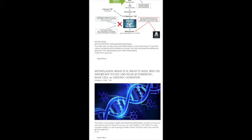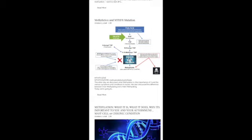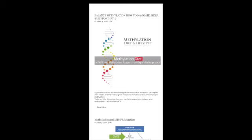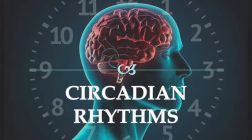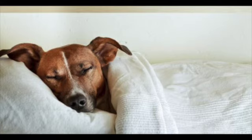Now, we'll be talking about methylation in great detail in the next couple of videos, but you can actually read more about it by checking out the research on www.mastoqueen.com, Methylation Parts 1, 2, and 3. But in general, exercise, diet, and regular sleeping habits are all very important to supporting your methylation. Methylation follows your circadian rhythm, so you need to make sure that you have a regular sleep schedule and are getting plenty of sleep at night.